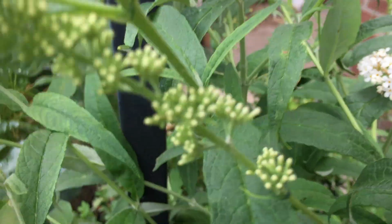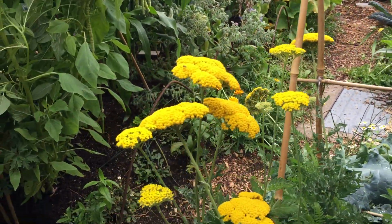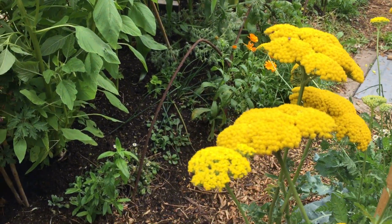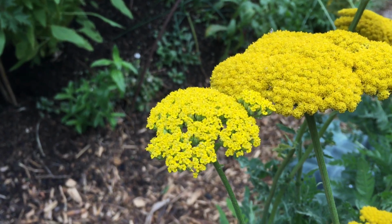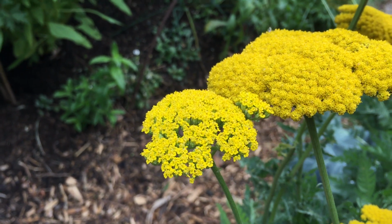Hang on. Lovely scent. Milder than the purple one, but still lovely. The yarrow still flowering. Those flowers have lasted a very long time. Very beautiful. And the scent on that is also still there. You can't even focus on all those tiny little flowers that make up one flower head. It's hundreds and hundreds of little flowers that make up one head.